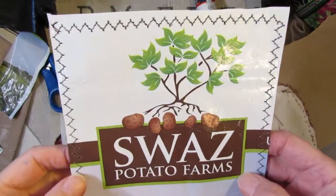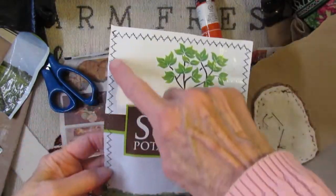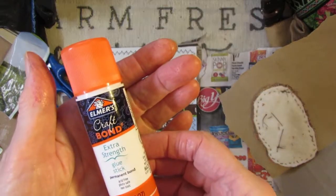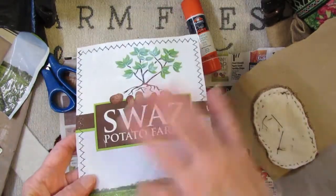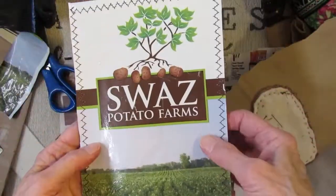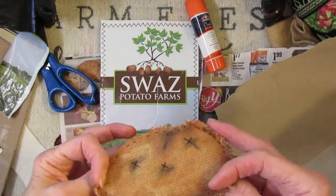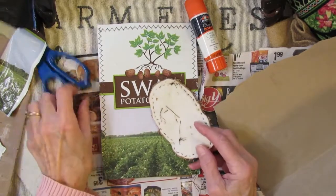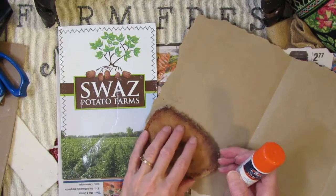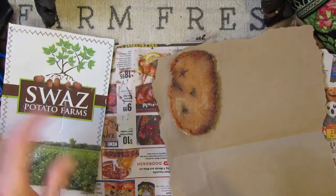Wow, it came out a lot better than I even thought it would. I think it looks pretty. I did a zigzag stitch around the end. I did use this glue stick, Permanent Bond Extra Strength, to stick it down, and then I took it over to the machine and just zigzagged around the edge. And I really like it. So now I'm going to use probably a little bit of this too, and put a paper backing on the potato and make that a pocket.